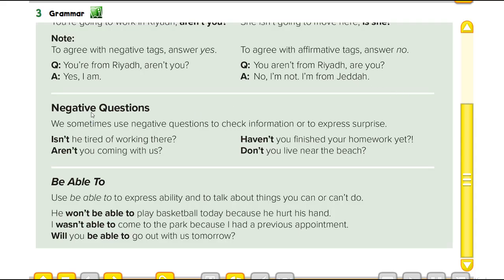Negative questions الأسئلة المنفية. We sometimes use negative questions to check information or to express surprise. في الغالب لا نستخدم النفي في الأسئلة، ولكن إذا استعملناها يكون لكي نتأكد من المعلومات التي لدينا أو نبين استغرابنا من هذه الجمل المنفية أو الأسئلة المنفية. Isn't he tired of working here? ما تعب من العمل في هذا المكان؟ احنا مستغربين يعني الآن.